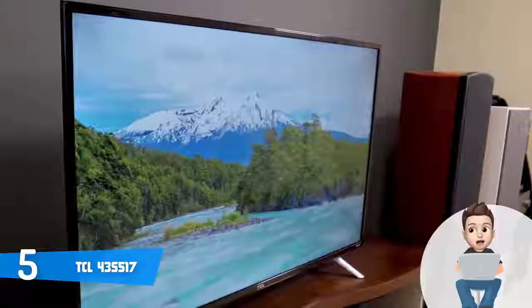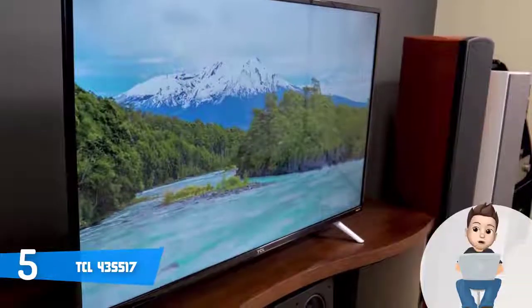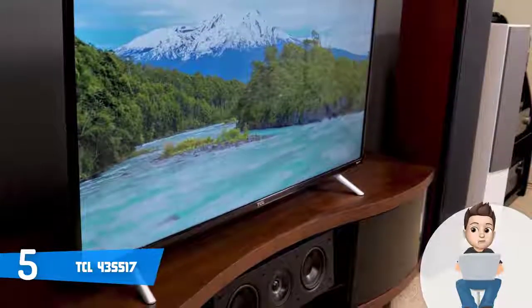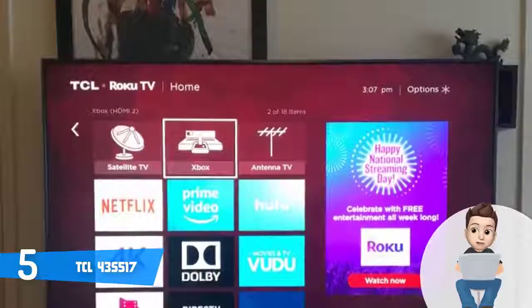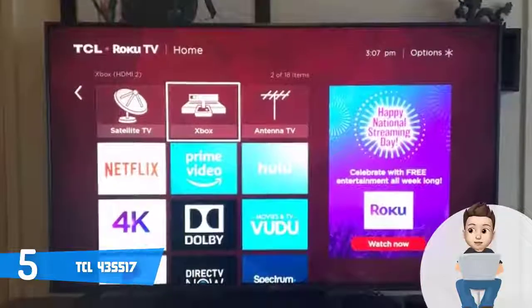This TV employs an Edge LED backlighting, a resolution of 3840 by 2160 pixels with 4K upscaling, and when we add the Dolby Vision HDR technology, it means that the 43S517 will output brilliant color accuracy that will be filled with clarity and detail for your ultimate user experience.